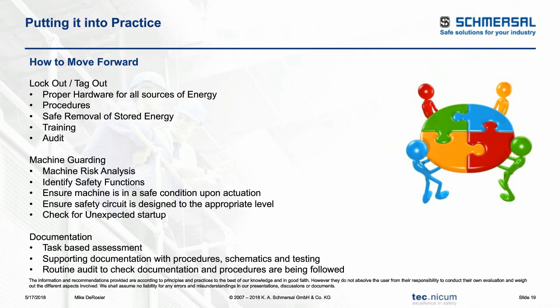Is it because something changed in the machine? A new product is run, but the procedures weren't updated. You can capture that, but you audit that process to make sure it's effective. When you look at machine guarding, did you do your proper analysis? Did you identify and figure out what the safety functions are related to each piece of equipment? What are the safety functions on that particular machine?